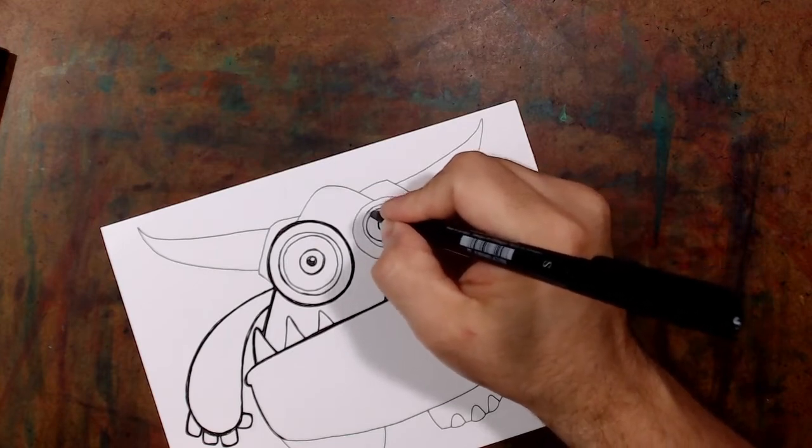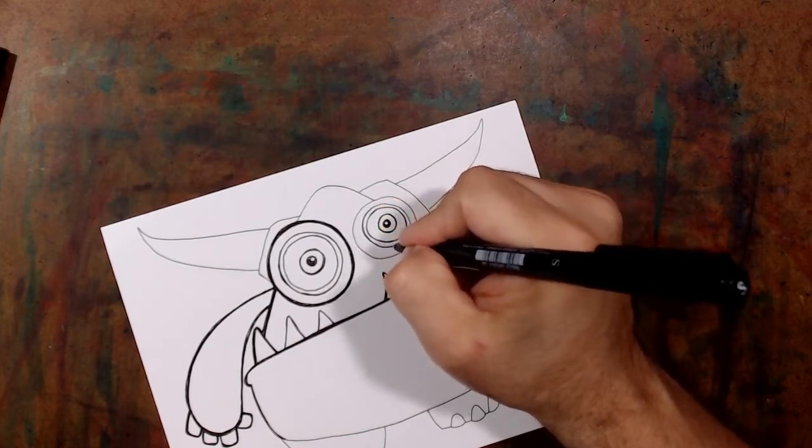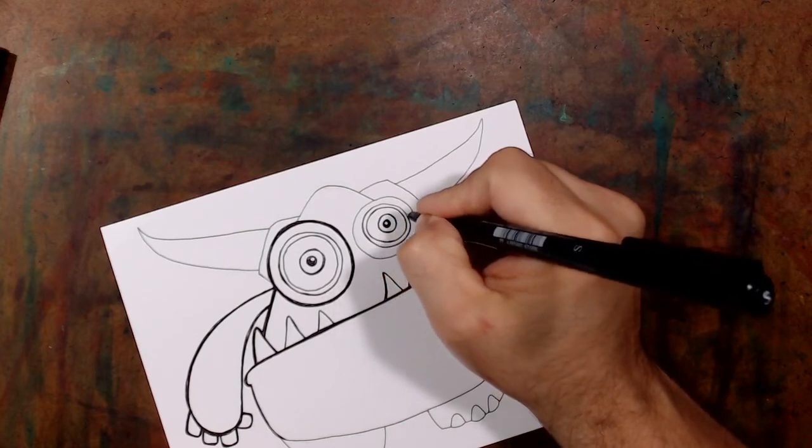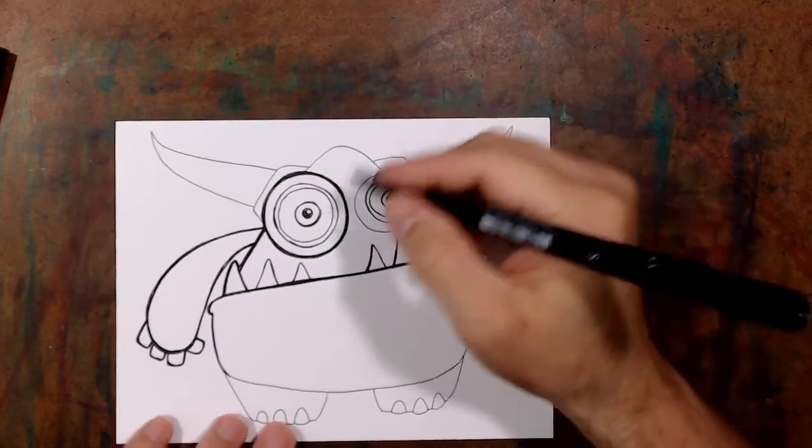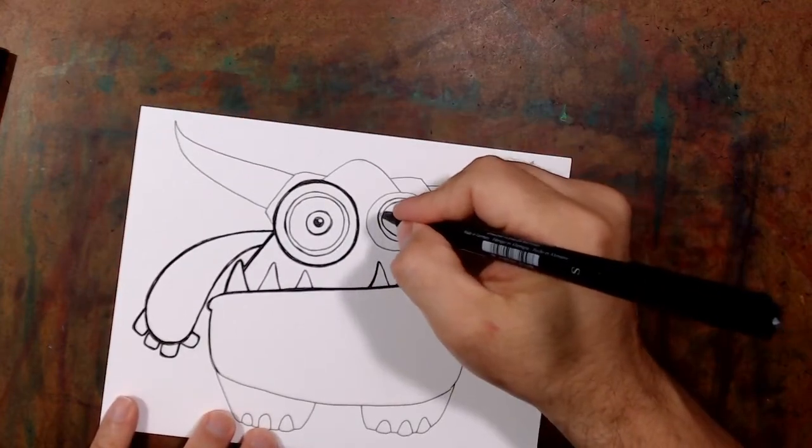And so, when I sketched it in with pencil, I sketched the whole thing in. And then I outlined it all with the one pen. And now that I'm thickening the lines, I'm going around to all the lines.